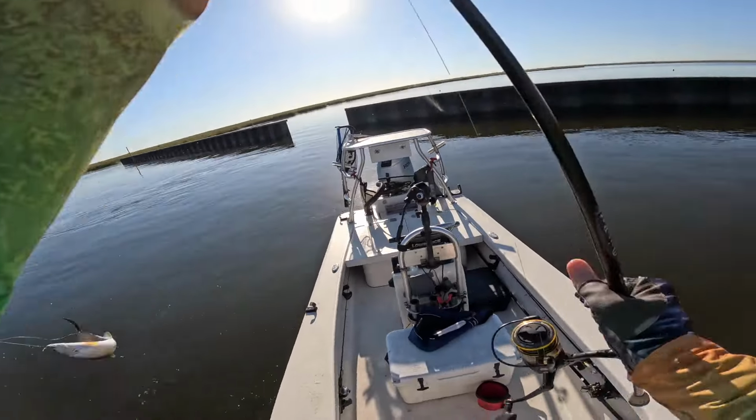Another good one, yeah. It is important to learn the best tidal flow for the spots that you like to fish, because there's certainly an aspect of success there where you understand when a spot is the best.